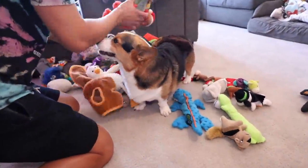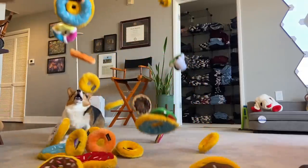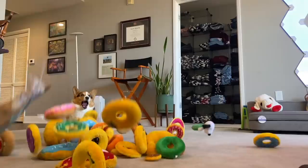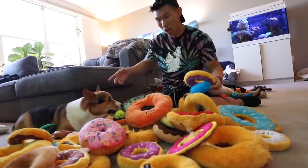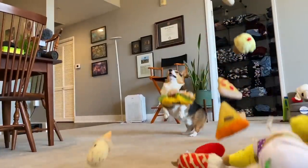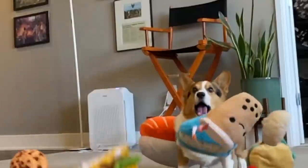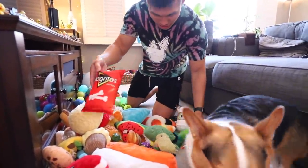Look at all these animals. Gatsby's collection of donuts! As we know, he has like 47 or 48 donuts. These were all sent by everybody. We have Gatsby's food toy collection. Look at all these foods, Doggoritos.